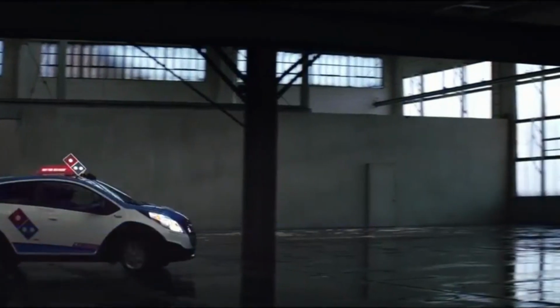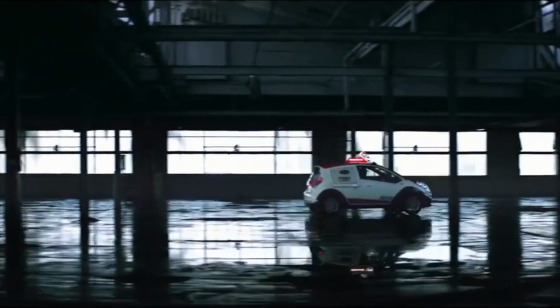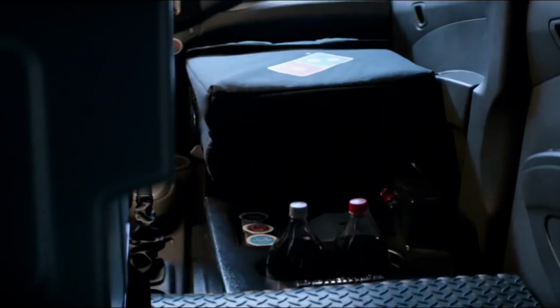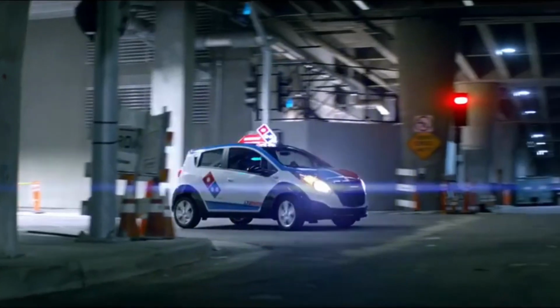On the road, we meet the Domino's delivery expert. This isn't just a vehicle, it's a mobile pizza oven that can hold up to 80 pizzas, ensuring they stay hot during delivery. The insight? Think outside the box to improve your product or service.